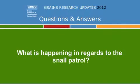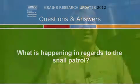Just changing tack a bit, Paul, I heard you speak at Jamestown Farmers Update on the snail control. We've been waiting and waiting. What's going on? Where are we up to? This coming season we'll be putting out at least 4 trials, is my understanding at this stage. Hopefully 3 snail trials and 1 slug trial.